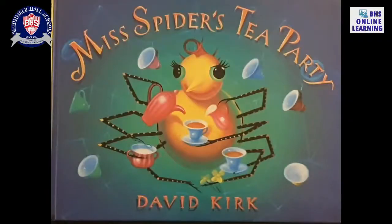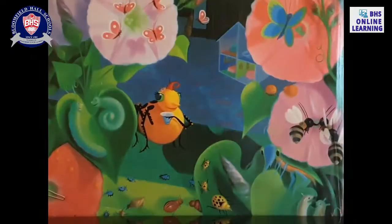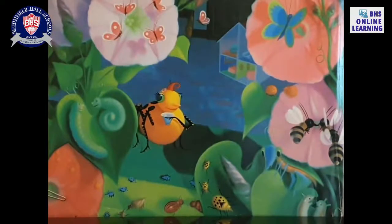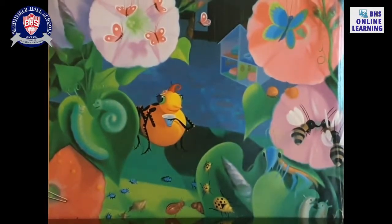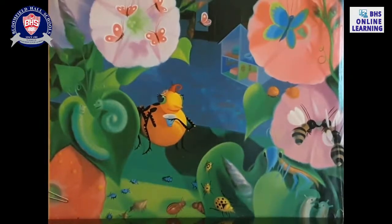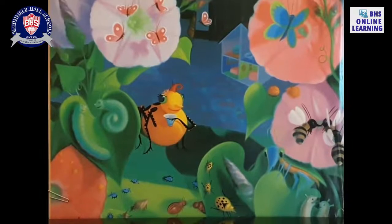And there are six cups hanging in her web, and all the cups are different colours. And this is called a spider's web. Miss Spider is holding a blue teacup, and she hopes to make friends with all the other insects. Can you see them all?